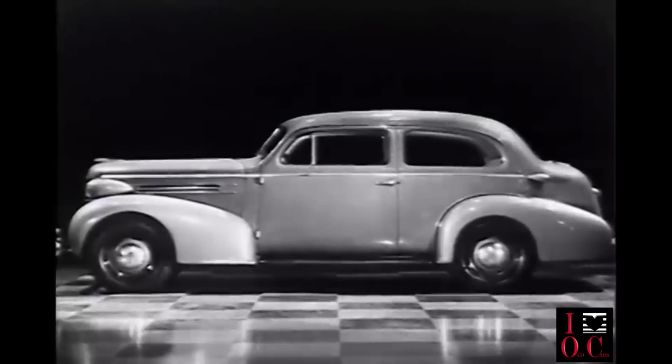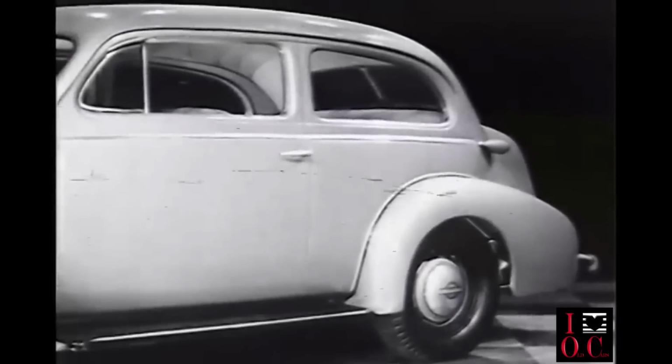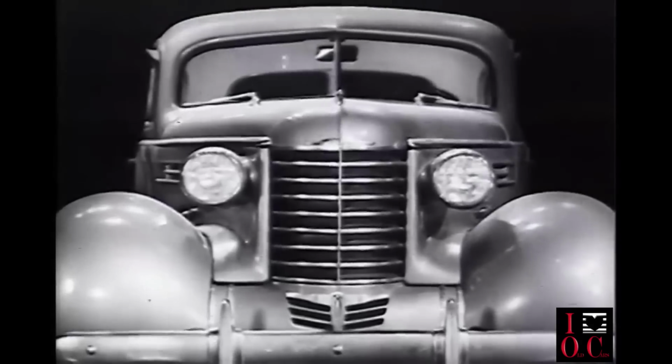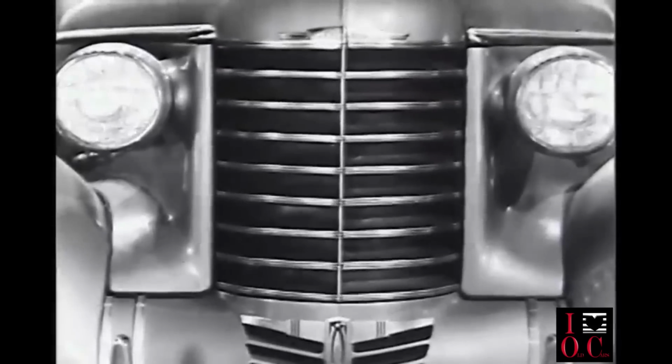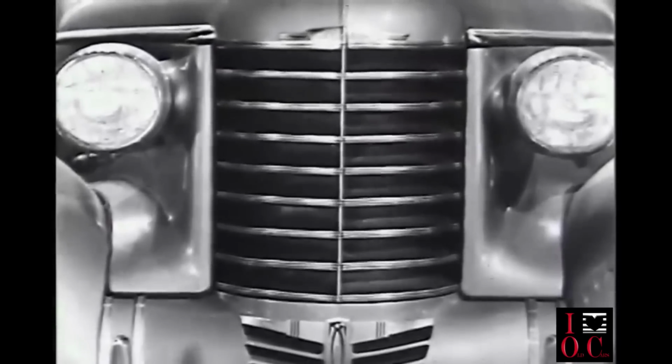The new 6 also offers a new interpretation of motor car fashion, which may well be expected to serve as a pattern for the industry for years to come. The radiator grille strikes the keynote of its advanced design, gracefully rounded like the nose of a fast plane, speed translated into terms of style.